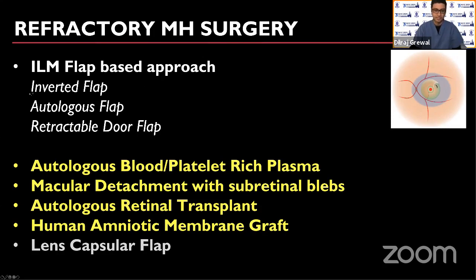So we'll not be discussing inverted autologous or retractable door ILM flaps, but rather focus on autologous blood or platelet rich plasma, macular detachments with subretinal blebs, the autologous retinal transplant, and the human amniotic membrane graft. There's also a lens capsular flap that has been described. I have no personal experience with this, so won't be covering that in this particular talk.